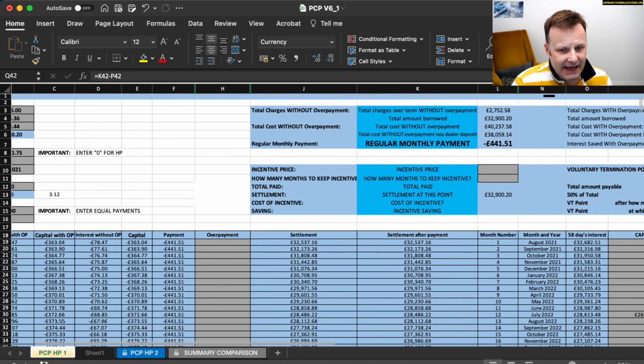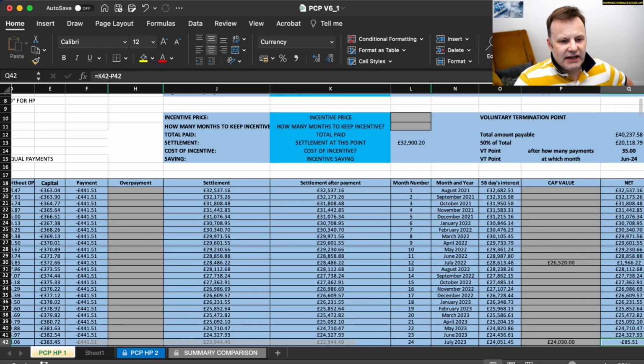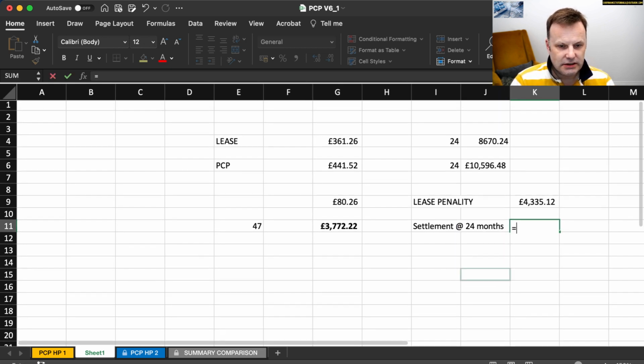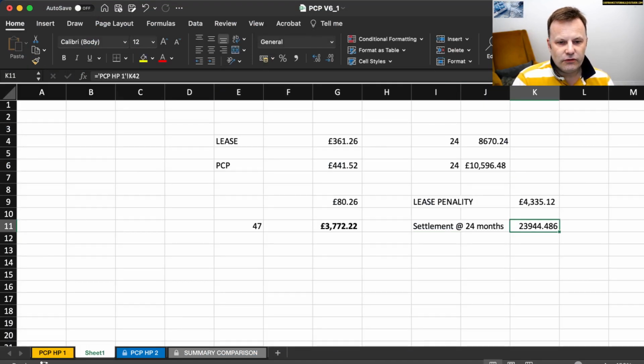So in this case, look, on the PCP, at month 24, we would owe roughly £23,950-ish, okay, give or take a few charges depending on what charges are made by the finance company when you settle early, but let's say it's £23,950. So what we need to do now, look, is our settlement on the lease at 24 months is there, which was there. Okay, so £23,944.49. How much is the car worth at that point? Well, in theory, according to Auto Trader, it's worth £23,600.